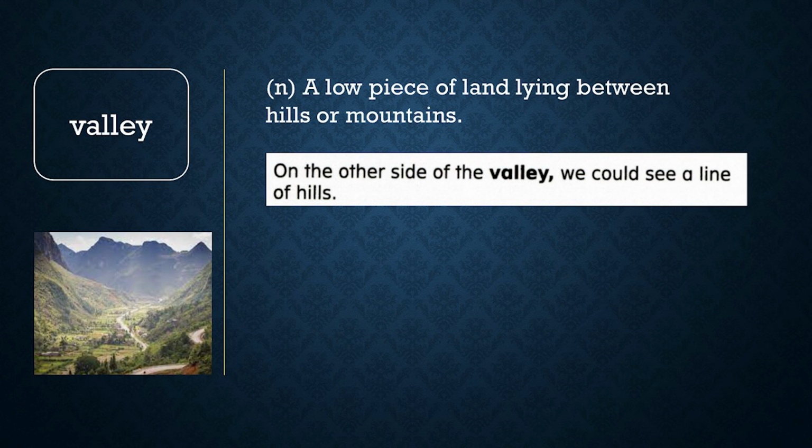Valley. Say valley. A valley is a low piece of land lying between hills or mountains. On the other side of the valley, we could see a line of hills.